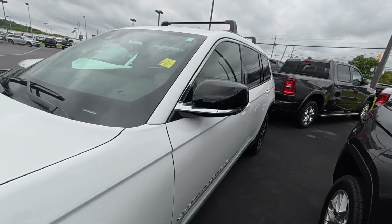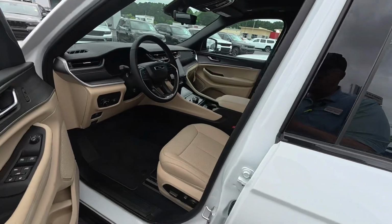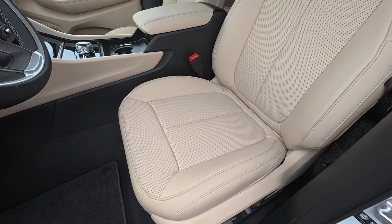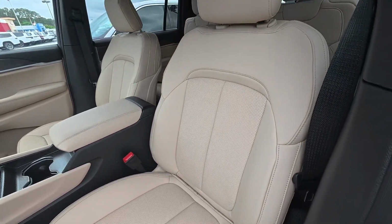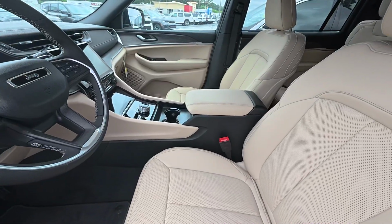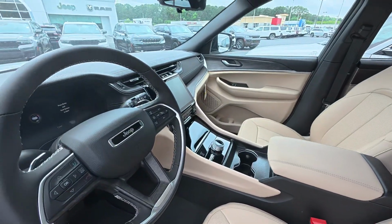This model is a Limited, but with the Luxury Tech Group 2. With the Luxury Tech Group 2, you get your perforated seats. You can see that's a little bit different than the seat we just looked at. And with the perforated seats, you get the cooled seat option. So that's a really nice bonus.